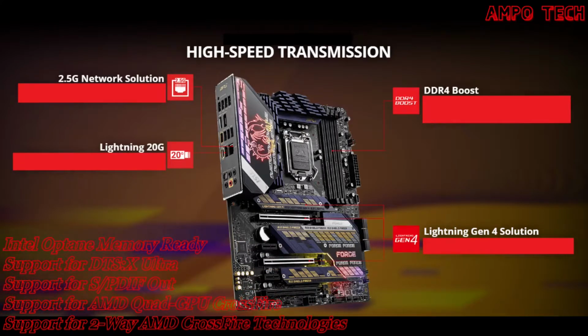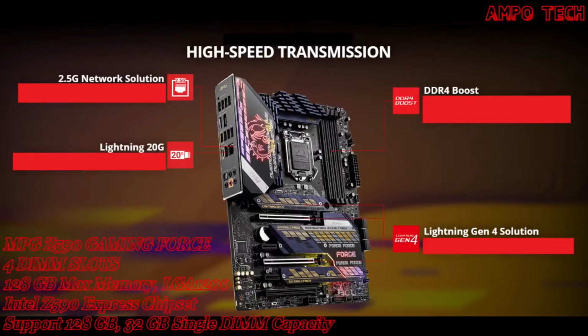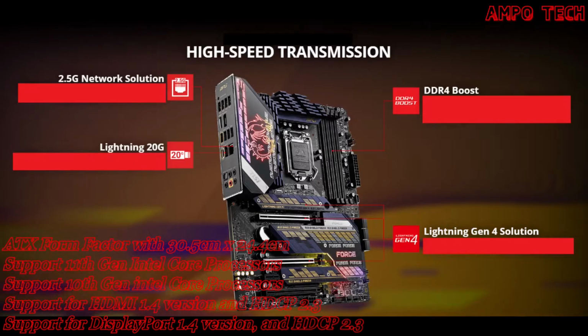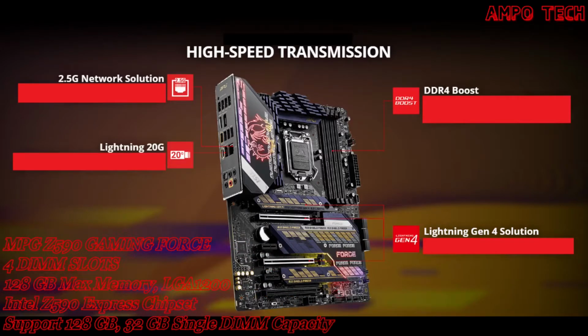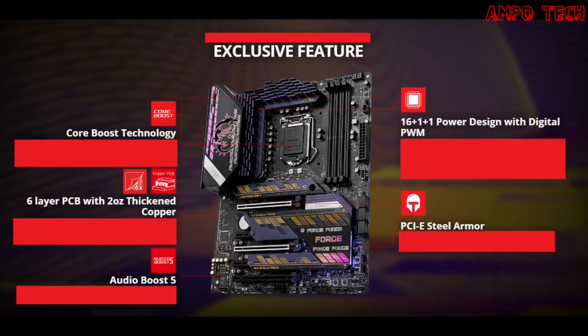The DDR4 Boost is a fully isolated DDR circuit that delivers pure data signals for the best gaming and overclocking performance. The Lightning Gen 4 solution is the latest Gen 4 PCIe and M.2 solution, with up to 64 GB/s bandwidth for maximum transfer speed. It also has exclusive features: Core Boost technology, 6-layer PCB with 2 ounces of thickened copper, Audio Boost 5, 16+1+1 power design with digital PWM, and PCIe Steel Armor.